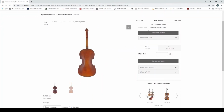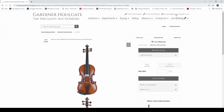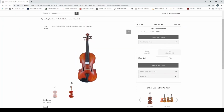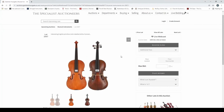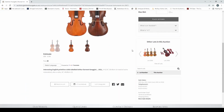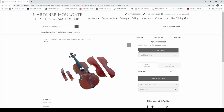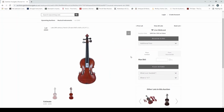Late 19th century Mittenwald violin. Late 19th century German violin. German violin there. French violin. 20th century German violin, and a whole load of others. Interesting English primitive violin labelled Arthur Ernest, is it? And also a viola. Interesting. Good late 19th century violin in need of restoration. Late 19th century French 1/8 size child violin.